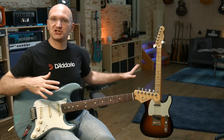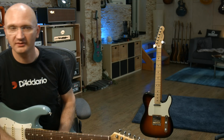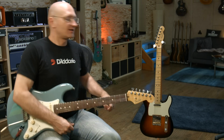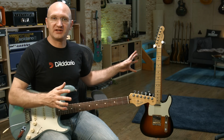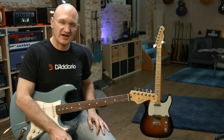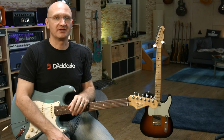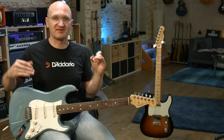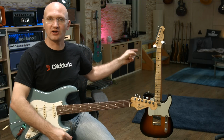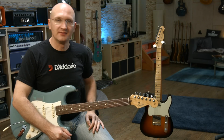So they range depending on the color. Two-tone burst, between 1500 and 1600. Now, I'm going to say this straight away, for a pretty plain guitar. But that's kind of the beauty here. There's no frills. This is just a very solid, well-built Strat and a very solid, well-built Telecaster. No vintage feel, no aging, no anything.